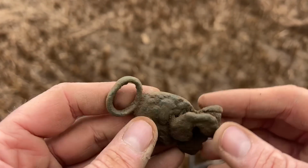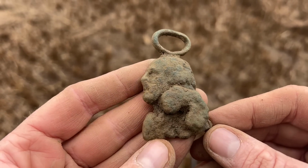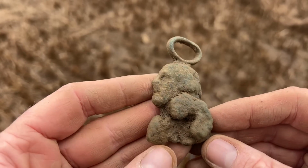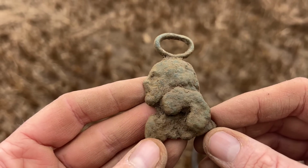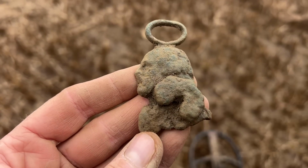And I have got no idea what that is, or what that is for. So, you're going to have to all use your wisdom and let me know in the comments below. But date-wise, I think it's going to be 100, 200 or so years old. So, I look forward to hearing what you make of that. What a bizarre find.